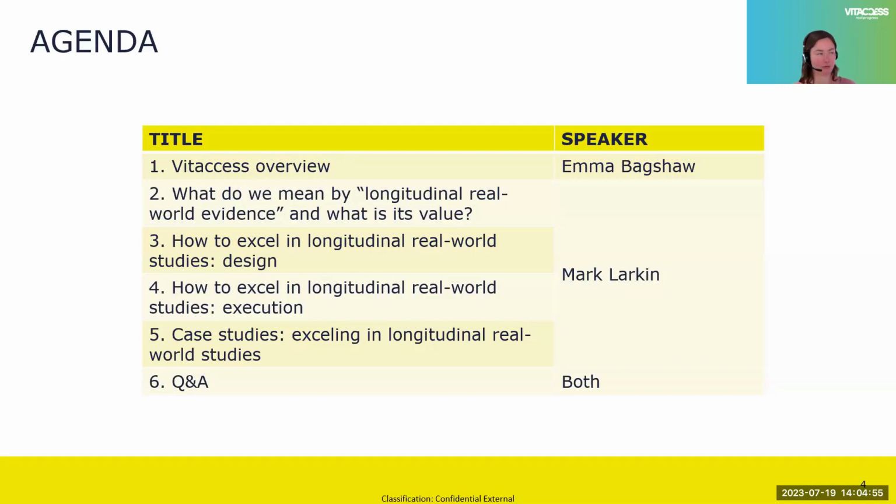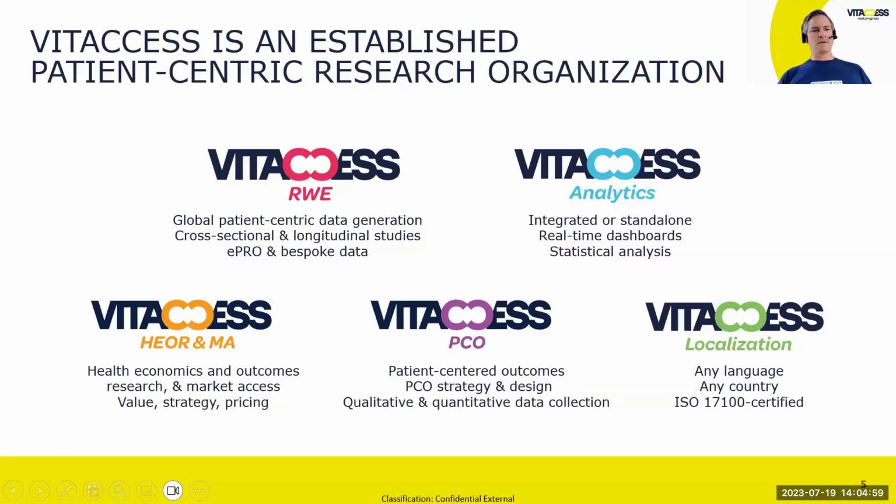Okay, let's start with a little bit about us. Vitaccess is a patient-centric research organisation, and we specialise in real-world primary data collection. We work closely with our clients to design and execute research projects that put patients and their caregivers first.